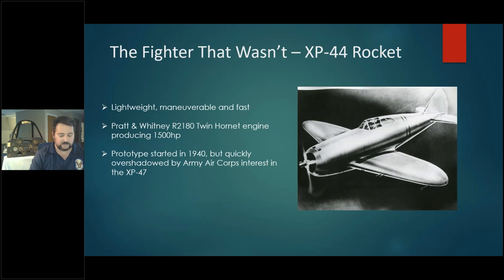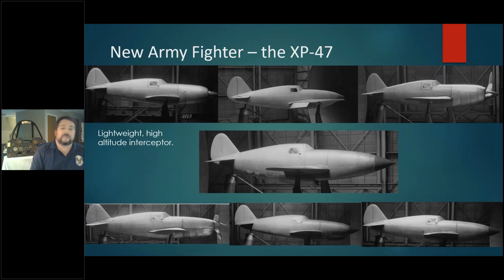Now, the XP-47 started off, like I said, as a lightweight high-altitude interceptor. And these are a number of designs that Cardinelli came up with to work on cooling the engine at high altitude. Now, a number of designs here, especially this one here at the bottom in the center, look like the P-40. And it's because it was supposed to have the Allison V-1710 engine.